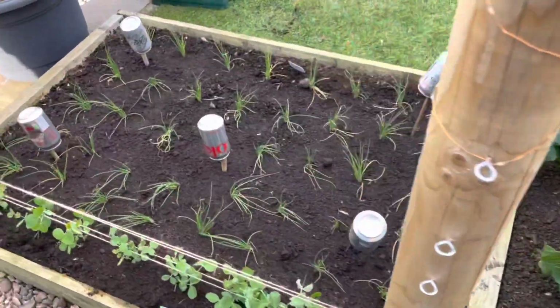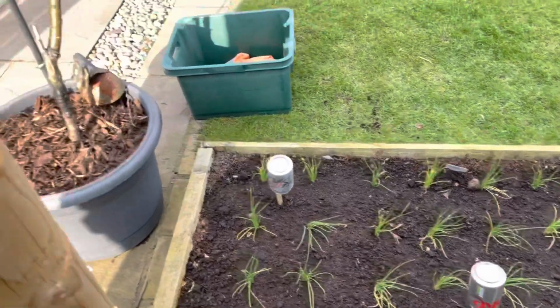So I do most of my parsnips, in fact all of my parsnips now, interplanted with something. My favourites are onions, either salad onions or main crop onions. They just seem to do really well together, they don't get in each other's way.